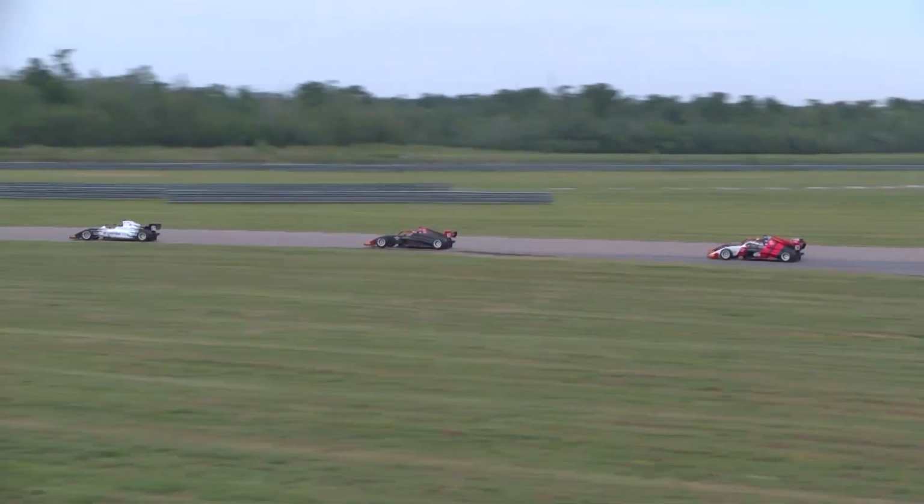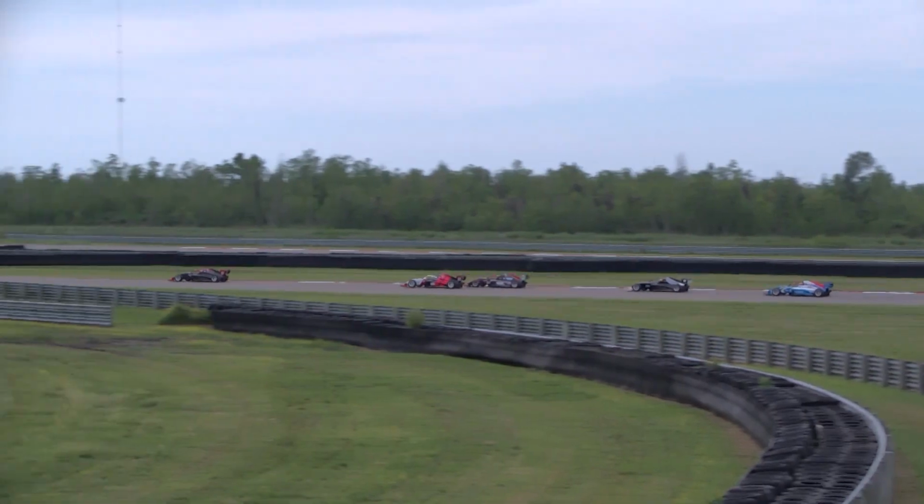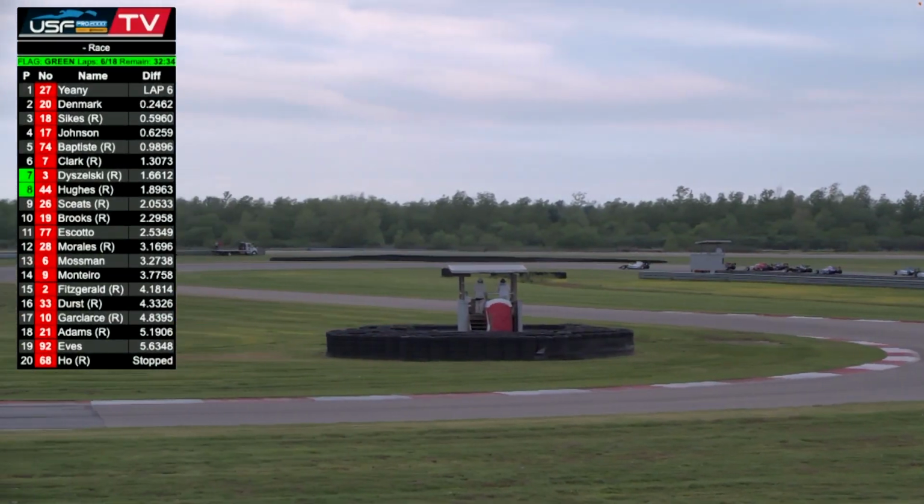Yeah, he's going to try to dive to the inside. They're going to be side by side, flat out through turn number 2. He's going to hold Nikita on the outside there. Nikita's going to try to run the rim, get out in the cushion on the outside of turn number 3.